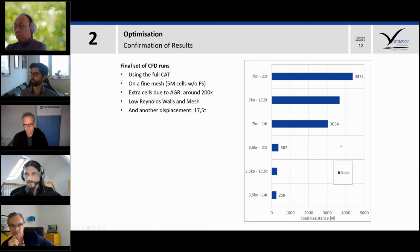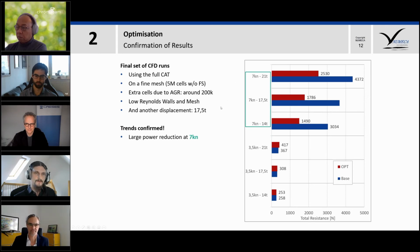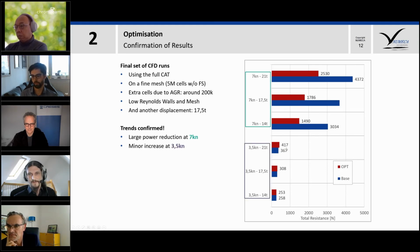And these are the results for the base design here, with the bottom 3 parts being 3.5 knots over the various displacements, and the top 3 being 7 knots and the 3 displacements. And we are quite happy that we could confirm our trends from the optimizer. So we have in red the optimized sample, and in blue the base one. And we see the large gains we have seen in the optimizer run also here in this final evaluation run. So for 7 knots, there's a huge reduction of drag and hence power saving. But we also see a very slight increase of the total drag for the low speed.